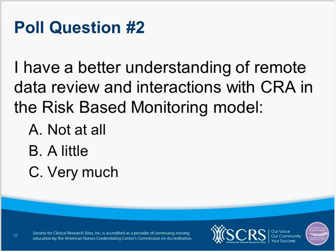There's lots of different ways and different issues that the CRA can support you with in that, in terms of remote support, supporting you with queries and following up and training and things like that.